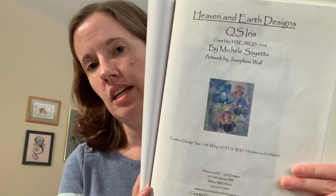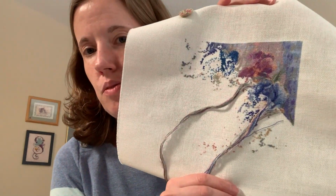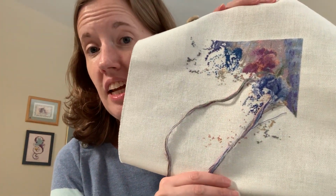So I didn't get it done by the 10th like I was hoping, but life happens. So hopefully the next few days, and then I will pull out, I'll show it again just so it's easier for editing next time. I'll pull out Quick Stitch Iris by Josephine Wall, charted by Heaven and Earth Designs also. And this is where I am right now. And I will pull this out and see how much I can get until the 20th.